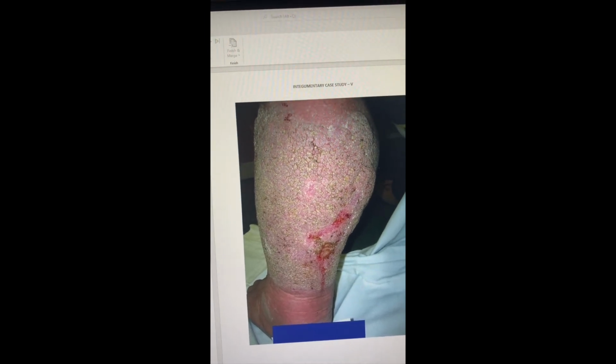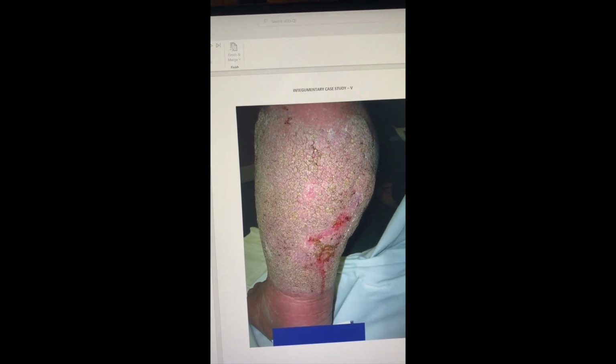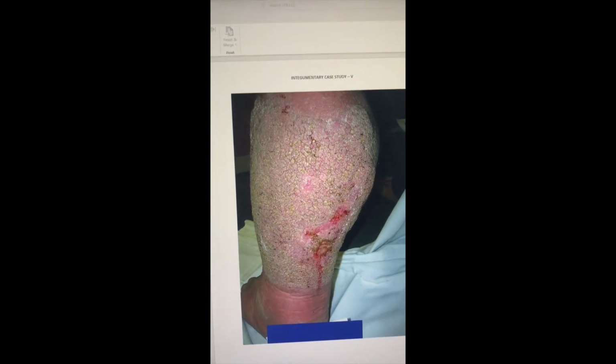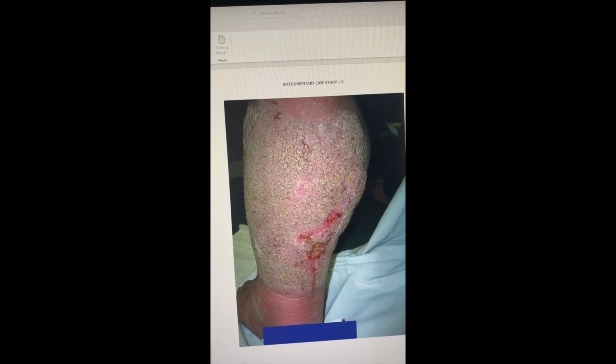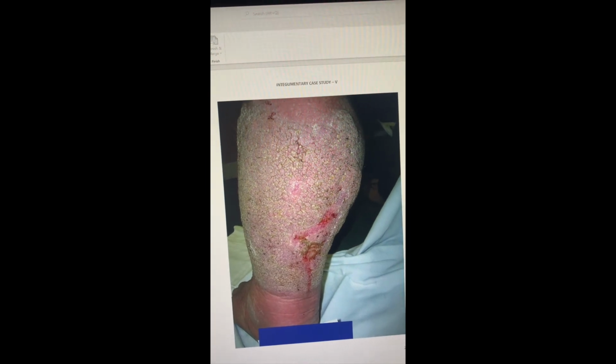I would also stress adherence to the plan that we provide, that being compression, manual drainage techniques, and that exercise and motion is essential as well. And that would be what I would instruct them in for education.